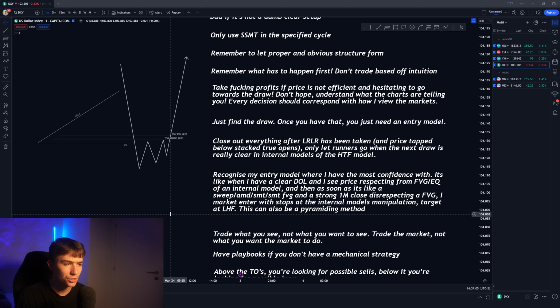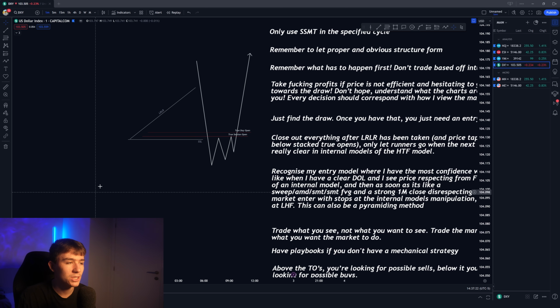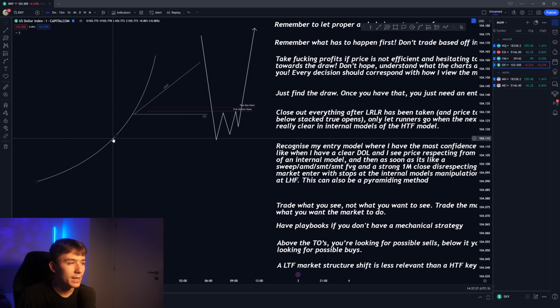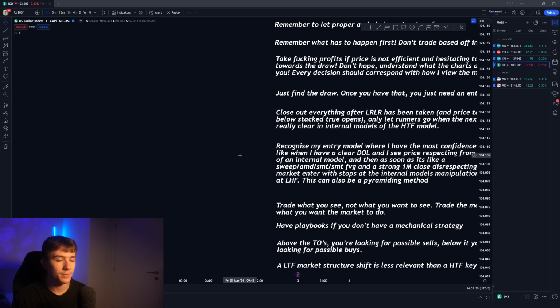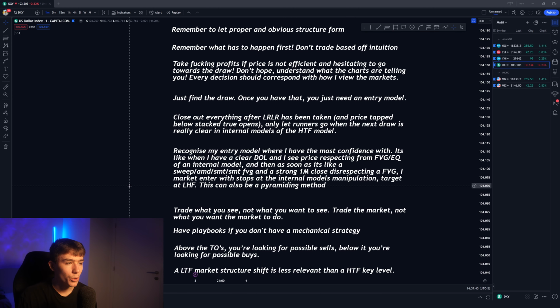I had my runners run on some trades here, but it didn't make sense, right? So I should close everything and I should only let runners go when the next draw is really clear. So basically when there is a bigger time frame sell model again, then I can expect, okay, it is actually going to go much lower. But we didn't have that, right? We were literally bullish on the week. So yeah, that's that. So I should recognize my entry model where I have the most confidence.